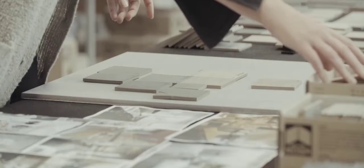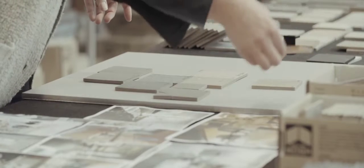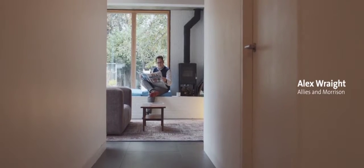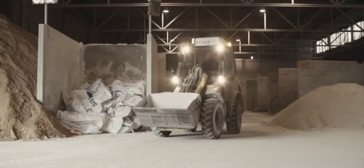The most important thing when I'm selecting a supplier of materials is to find a company who I feel are aligned in terms of the way that they think about their products and their use of their products, and are able to help us work out ways to use their products within the scheme.